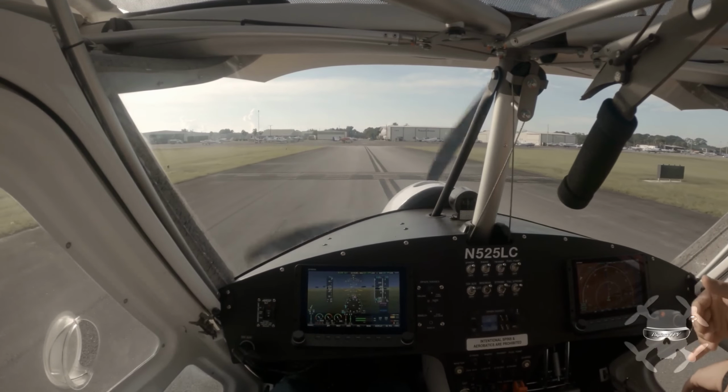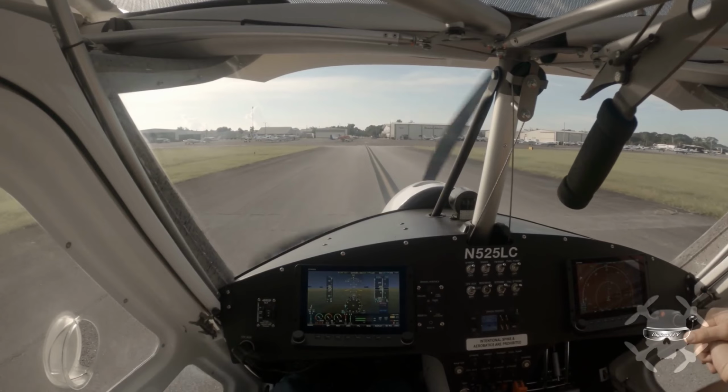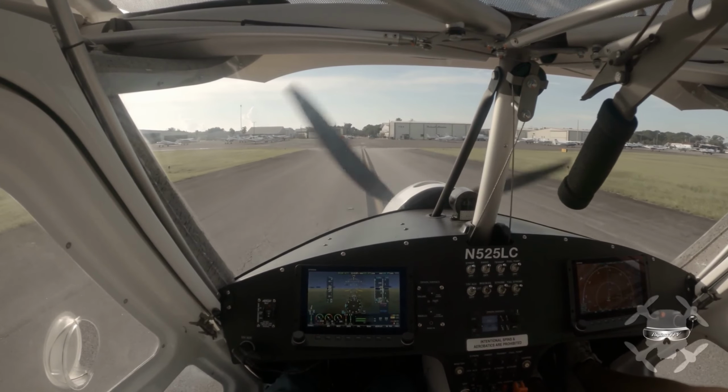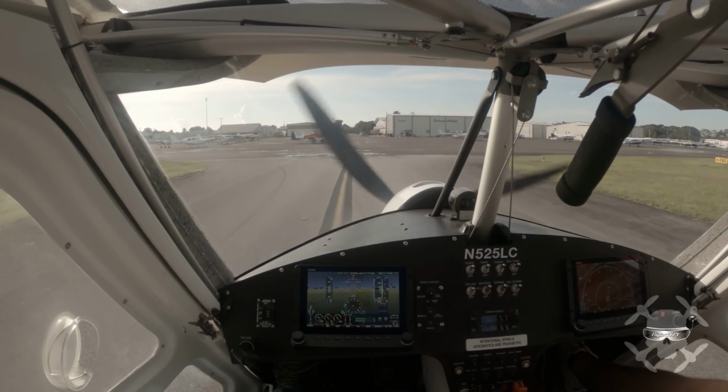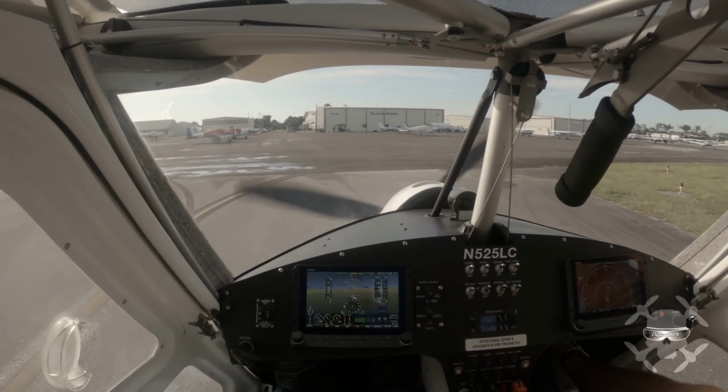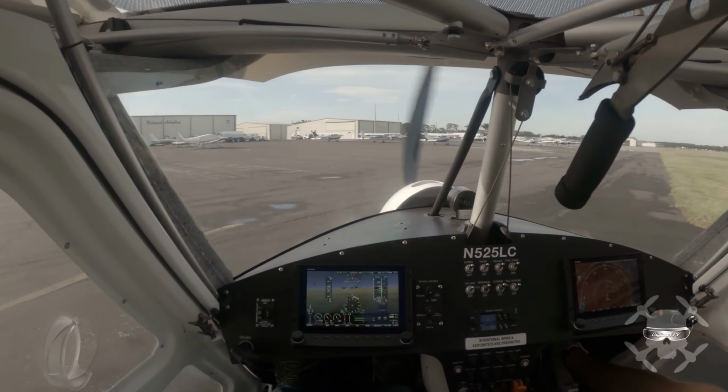Clear of the active, 525 Lima Charlie. Oh, I have control. You have control? I pick it. Let's go back. Looked really good the whole time. Do three more of those in the pattern. Okay. We'll call it a day.